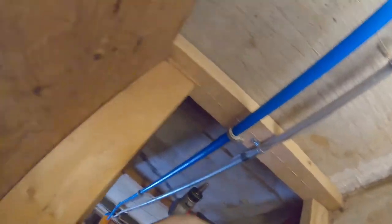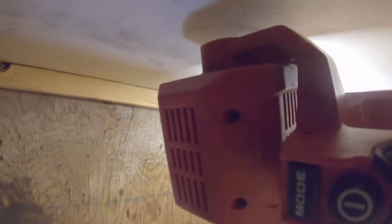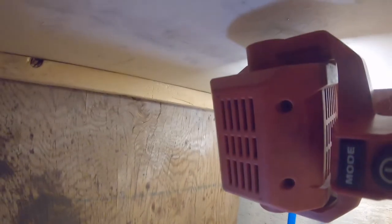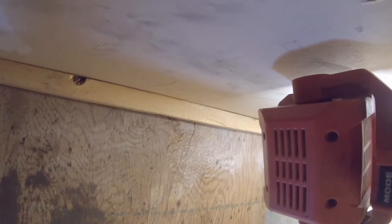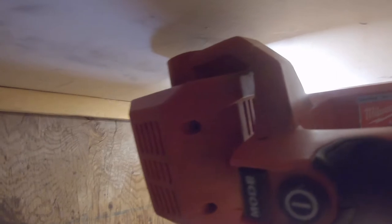Always make sure when you're joining sides like this, you have plenty of play in the middle where you want to join. A very simple step, but you'd be surprised how many people overlook that detail and have to start all over or put more repair couplings in between. It's not a problem, but you just want to have one solid piece of pipe. There we go.